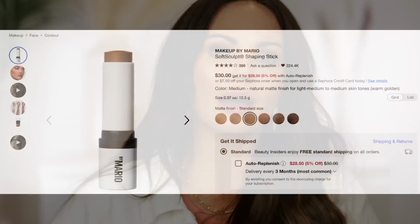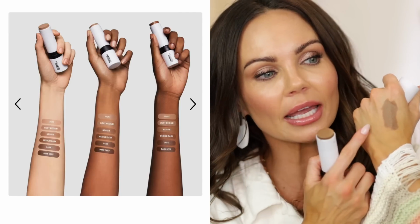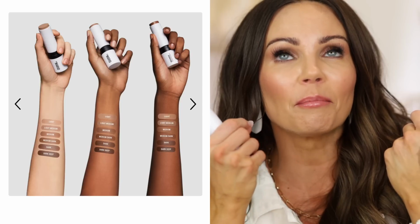Oh, I'm so glad he launched that shade because it was well needed in that range. It really was. I also bought the Makeup by Mario Super Sculpt, and I've had so many of you guys tell me, I can't believe you haven't bought the Makeup by Mario Super Sculpt, and oh my gosh, I got sucked in. I was watching probably a TikTok video or something, and I got sucked in. This one is in the shade medium dark, and this formula is the butteriest, best.